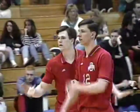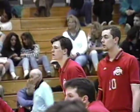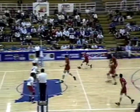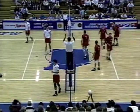Eastman went up with it. Yeah, he went up with the setter, thinking the setter was going to dump it, apparently, an easy kill. But Haas sort of tipped him off, sort of gave him a little deception there, dipping his shoulder. And it's going cross court. What an angle.